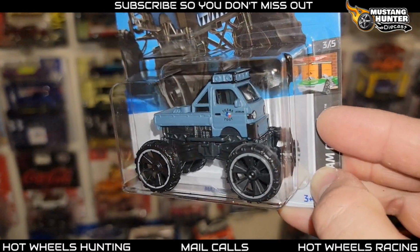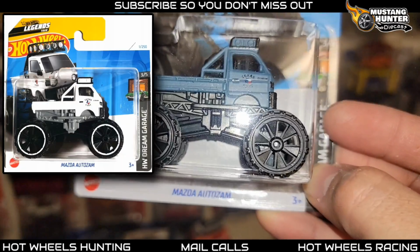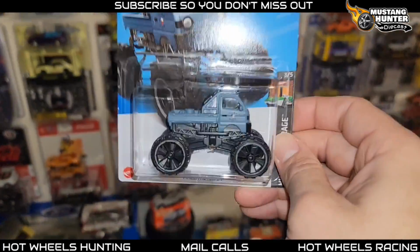Now, the first one is, of course, white, based off of the actual Texas Toot. But yeah, the Mazda AutoZam is definitely a cool one. And those wheels are just freaking huge. So another awesome 2024 tooling right here.